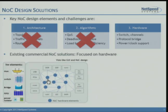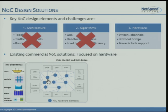Now, if you look at today's commercially available NoC solutions out there, they focus on hardware. They don't really provide the end-to-end solution. If you look at these solutions, they provide a Visio-like platform and all the hardware building blocks, and they expect the user to manually build the interconnect. They expect the user to solve the architecture problems. They expect the user to make sure that the interconnect is correct by construction, which is very challenging, actually.